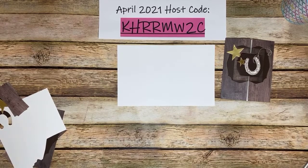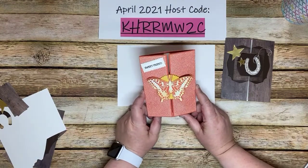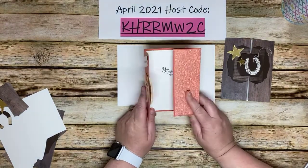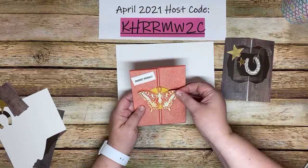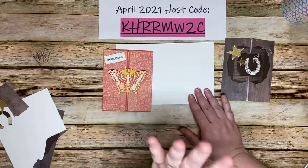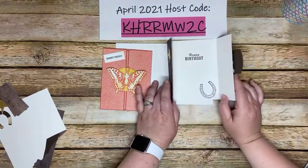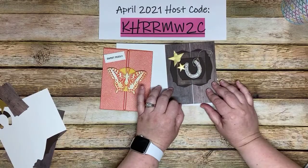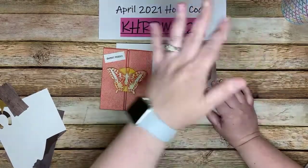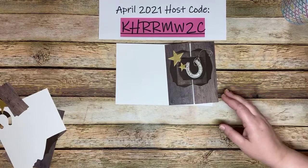Okay, I had to grab it because I didn't pull it over. So this was a swap card that I got from Florence, who's on my team. And I loved the gatefold layout on it. So when I saw the saloon doors and all that, then I decided that would be perfect for some gatefold card. So that's kind of where that idea came from as well.